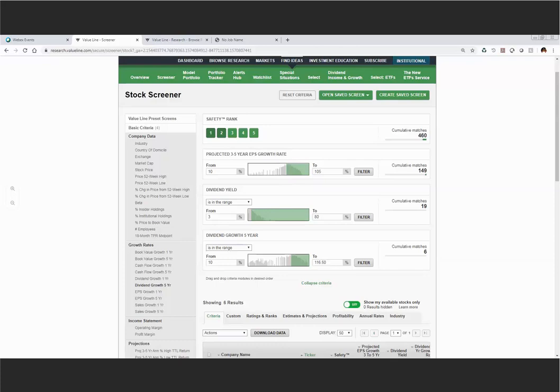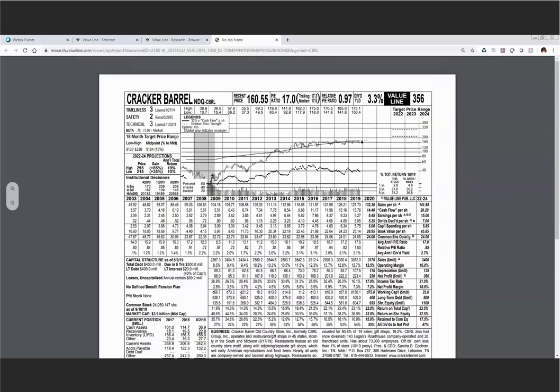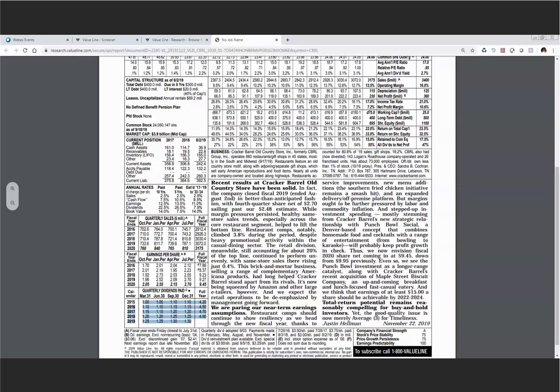Next question. I noticed at the bottom of the PDF, CBRL has been paying special dividends. Is this included in the yield? We'll take a look. This is what the participant is referring to. As you can see, this company regularly pays special dividends. However, it is not included in our yield or presentation. We only factor in the regular quarterly dividends paid into the yield. So you could think of special dividends as an extra or a bonus, but of course they're not guaranteed, even though the company has paid, looks like 4 or 5 years in a row.